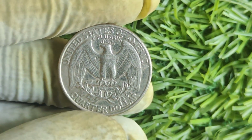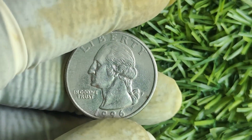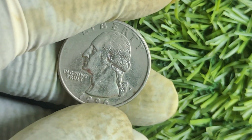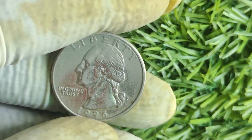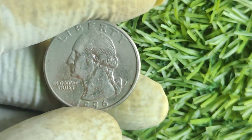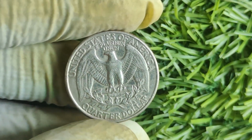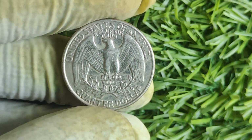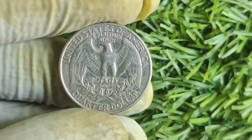Let me share a quick success story. A coin collector discovered a 1996 P quarter in near-perfect condition with a rare double die error. After getting it professionally graded, the coin sold at auction for over $1.3 million. This is a reminder that treasures can be found in the most unexpected places. Whether it's an old coin jar or a forgotten drawer, you never know what might be hiding in your home.